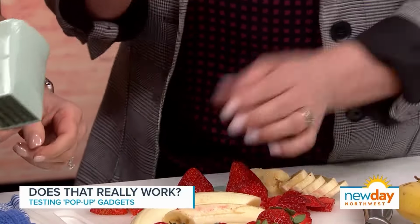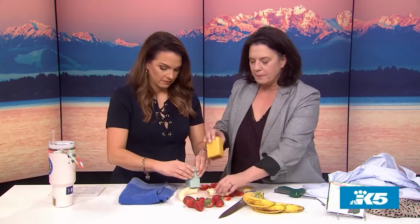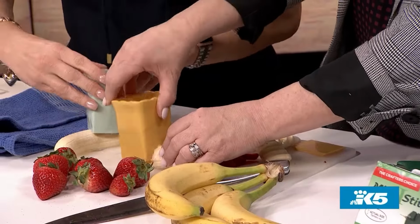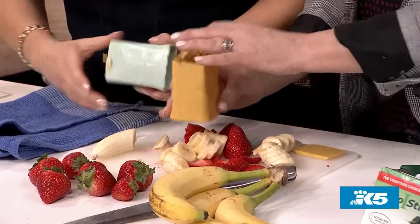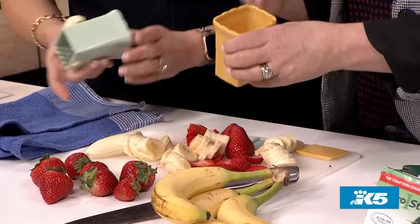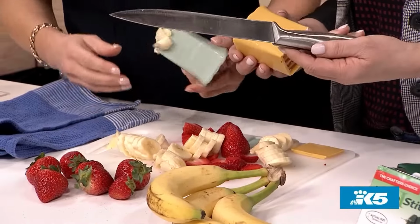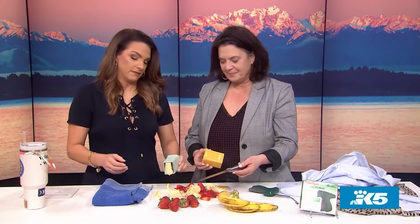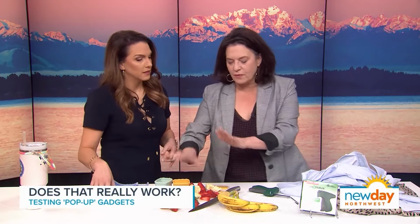It comes two to a pack. They're about $10 for both of them. It's supposed to make your mornings easier, like for school lunches, and for kids. I think this would qualify if you wanted your kids to use it, but if you're just doing it personally, although, if you wanted to make bananas, okay, awesome. It kind of works. To me, I'm not sure this is worth it. But it is good with kids as far as the blades go.